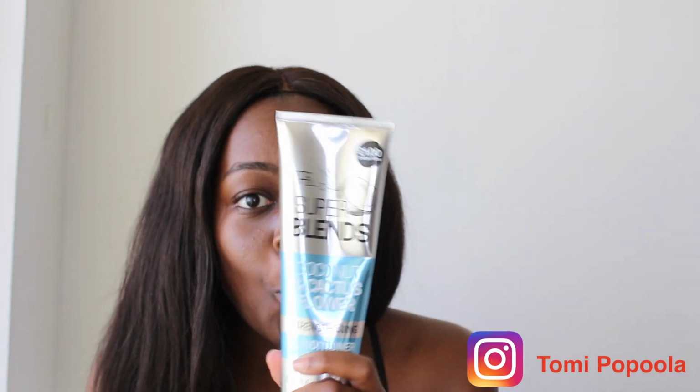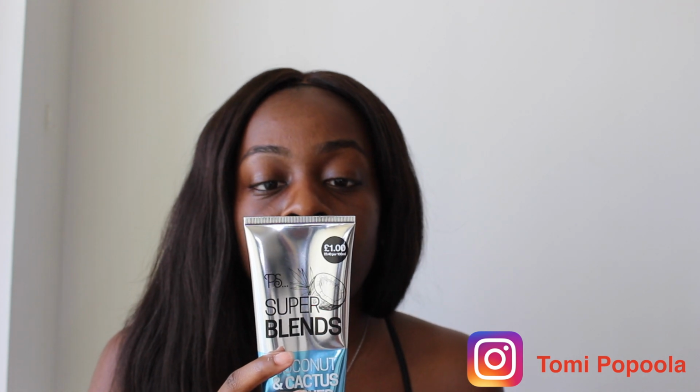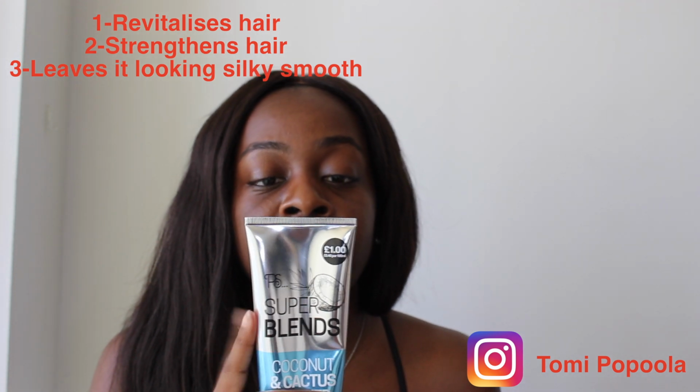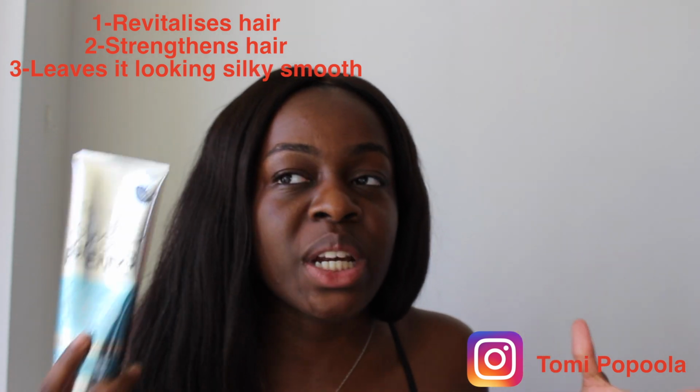Now this one, this coconut cactus flower, I can't remember the name. This product is just beautiful. So this is supposed to... what does it say? Contains a special blend of conditioner and moisturizer to help leave your hair revitalized, strengthened, and silky smooth.